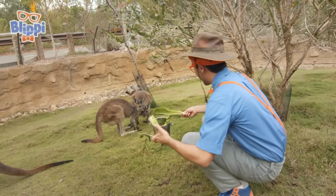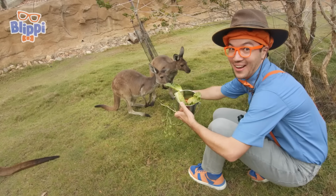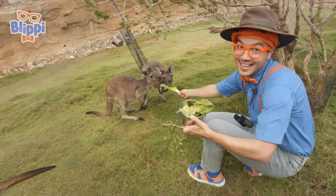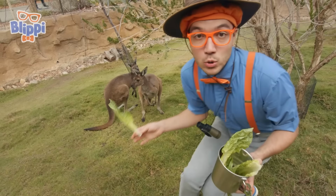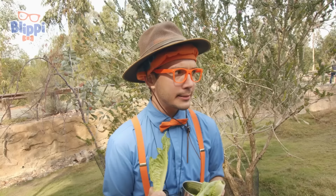Hey, there's a lettuce. Whoa! Isn't that so yummy? Really yummy. And healthy. Whoa. That was so much fun getting to see some Western gray kangaroos. Well, we still haven't found our platypus yet. Maybe we can keep looking and we'll find the platypus. Let's go hop to find the platypus like a kangaroo.